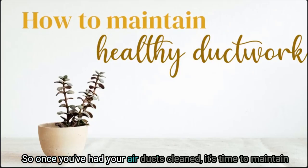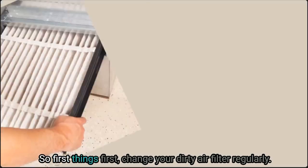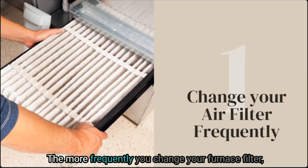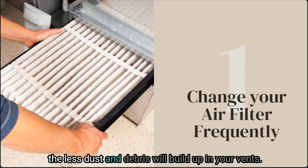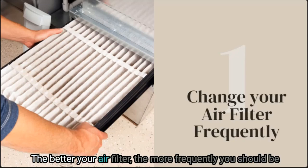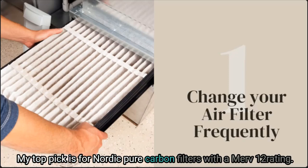So once you've had your air ducts cleaned, it's time to maintain them and limit the amount of dust that they can collect. First things first, change your dirty air filter regularly. The more frequently you change your furnace filter, the less dust and debris will build up in your vents. You want to be diligent about this home maintenance item and it will pay off. The better your air filter, the more frequently you should be changing it because it's catching a lot more dust and debris. My top pick is for Nordic Pure carbon filters with a MERV 12 rating.